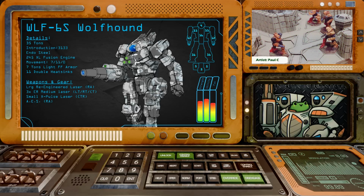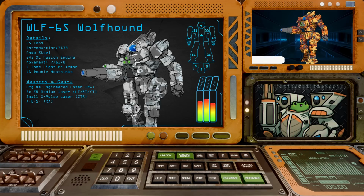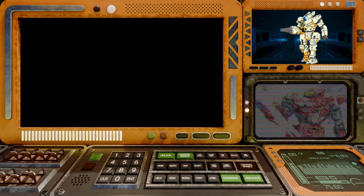Backing it up in the torsos, 3 ER medium lasers were installed, 1 per side torso and 1 in the center torso. Finally, in a nice homage to the original, the small X-pulse laser was placed into the center torso, facing that rear firing arc. The 6S's 11 double heat sinks do an adequate job of keeping the mech cool, though some heat management would be necessary in the thick of it. The XL engine irks me personally, but it is nice to see the 711 movement profile for the plucky Wolfhound.